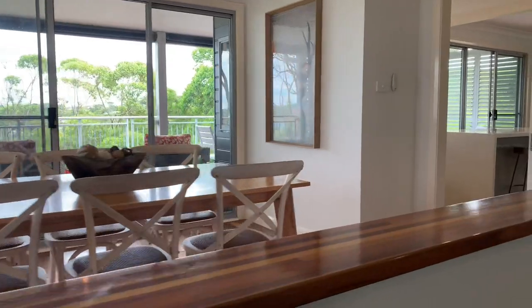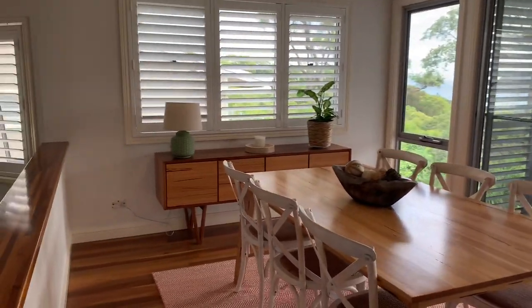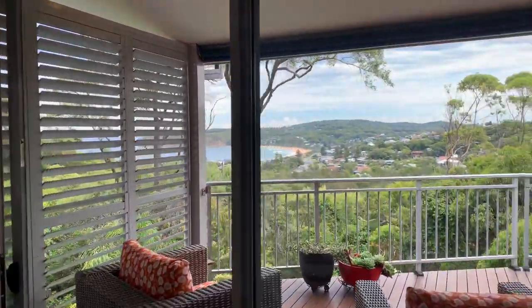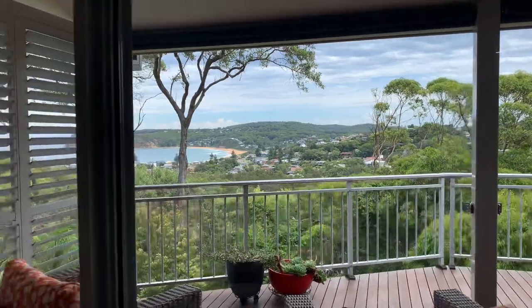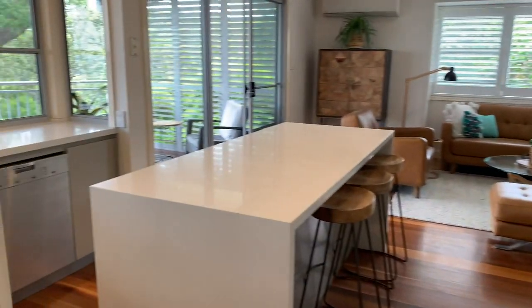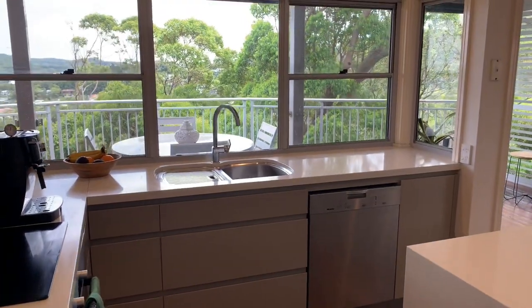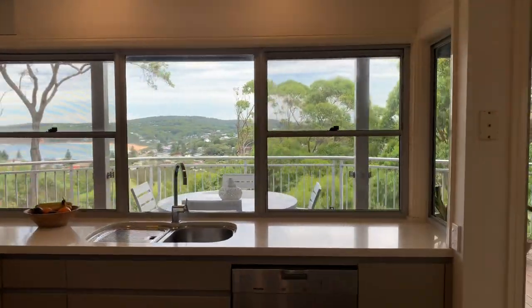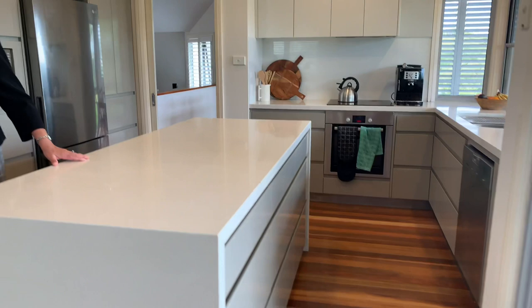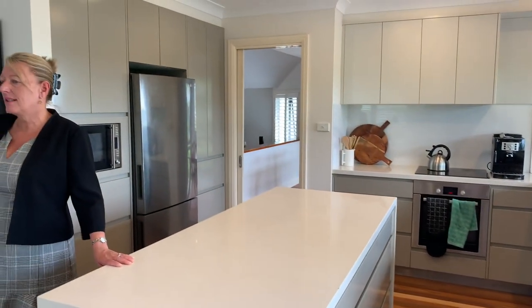What's really good about this property too is, which we'll see in a second, we have this living area here with access to the deck and the view. Now that goes through to the kitchen with another living area, but you can actually close the door and separate it off. So modern kitchen, soft close doors, Caesarstone bench tops, Miele dishwasher. You've got plantation shutters.